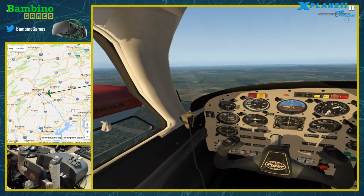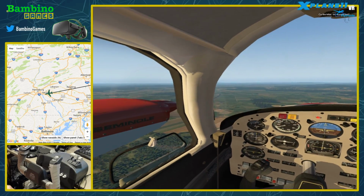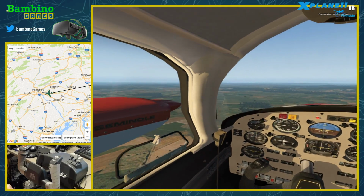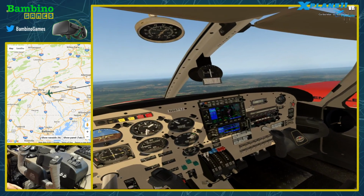Plane is moving along well. We kept it about 145 knots the whole way through Reading and Lancaster and central Pennsylvania, really. The rolling hills of central Pennsylvania.